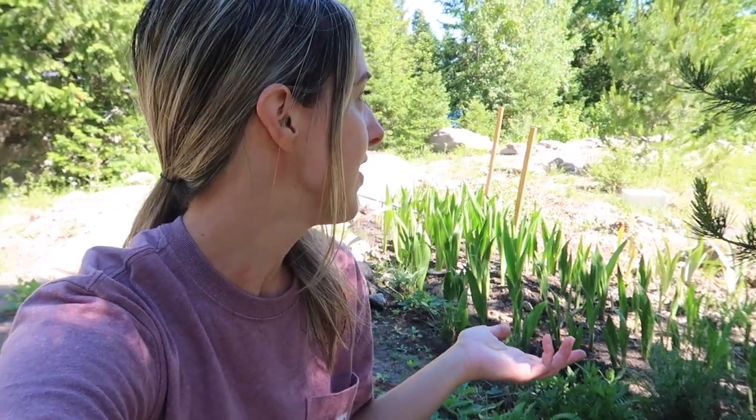We have two roosters now, you guys. They are a little bit out of tune as they're still young.